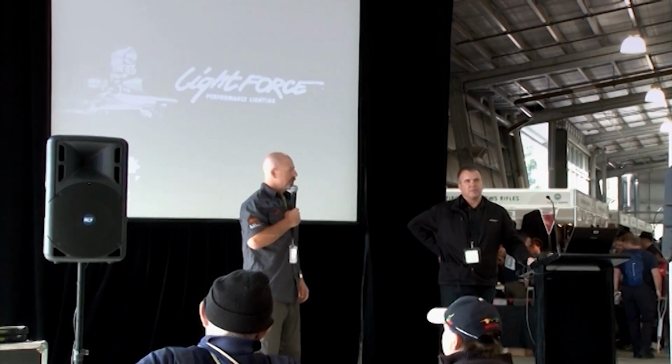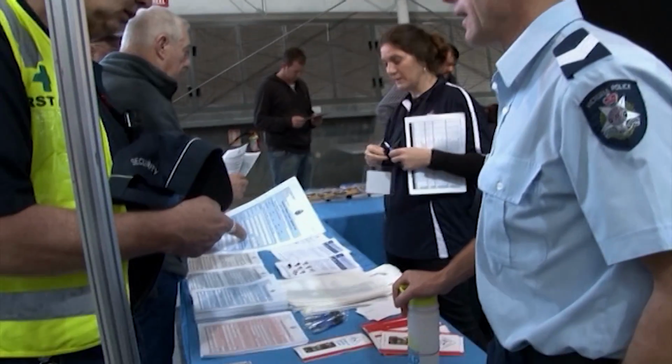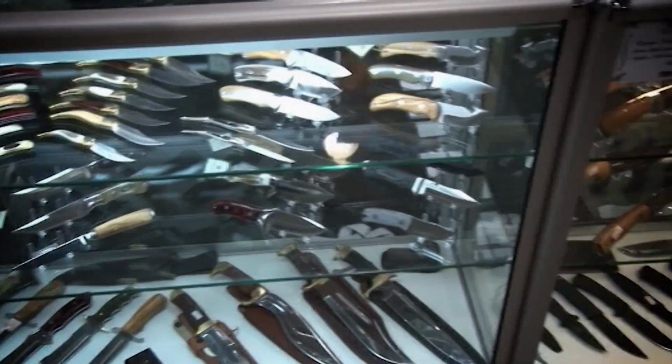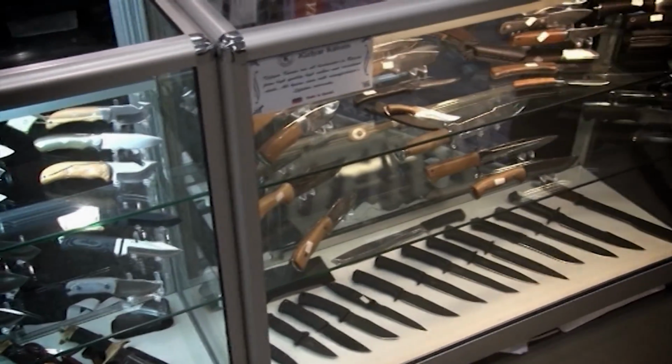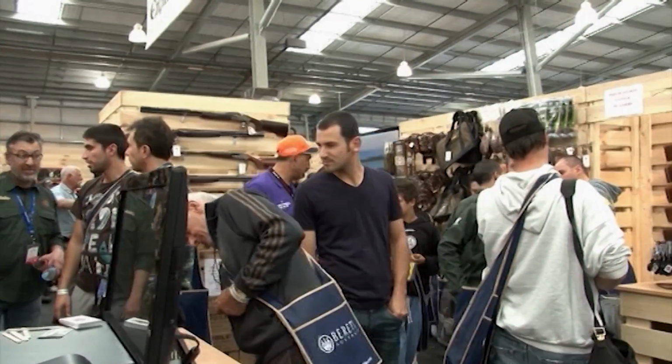Awesome day for hunting, shooting, all things outdoors. The SSAA here in Victoria are doing a fantastic job. The demographic for the Sporting Shooters Expo is perfect for us. A lot of four-wheel drivers, campers. I'd like to congratulate the event management here, who put on an excellent show. It's been a terrific event over the last 2 days.